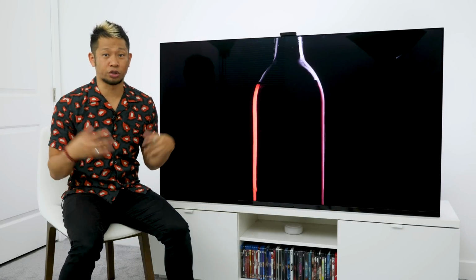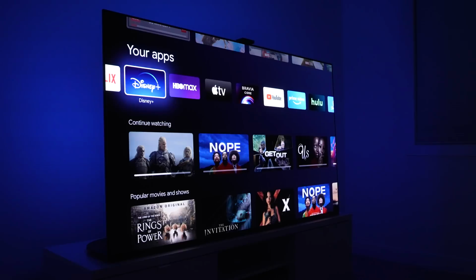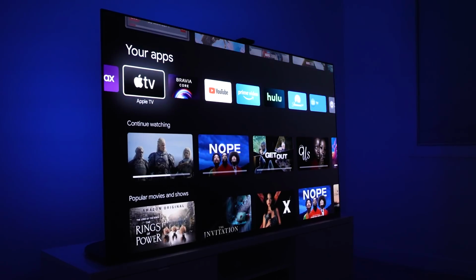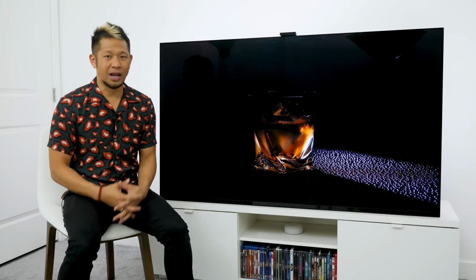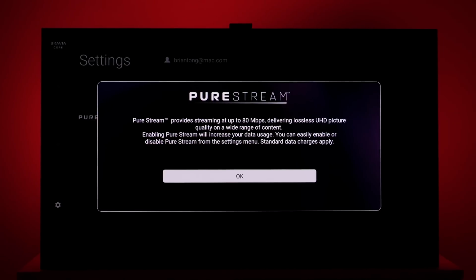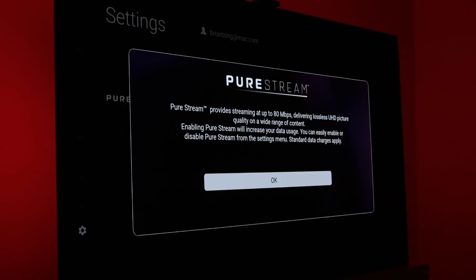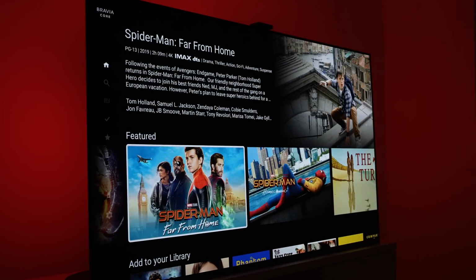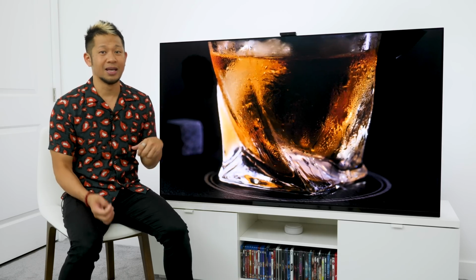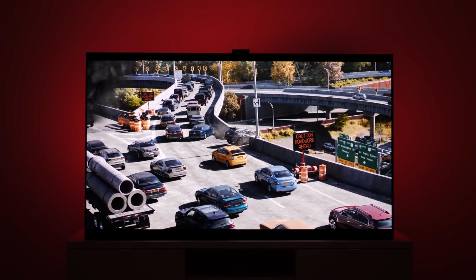This also supports all the streaming services you expect, so you've got Netflix and Disney Plus and HBO Max, but a service exclusive to Sony's flagship TVs is Bravia Core, and there's a reason why you might want to pay attention to it. Now, it streams content at 80 megabits per second, which is equivalent to the quality of a Blu-ray disc. That bandwidth is the same quality that you're getting from a Blu-ray disc if you were just popping it right in, and the content looks outstanding, but there's kind of a catch here with its IMAX enhanced content.